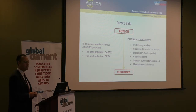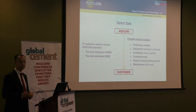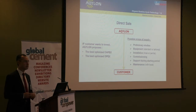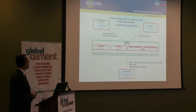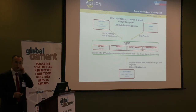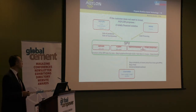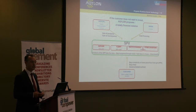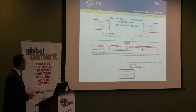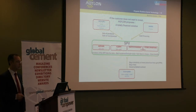We also work with some partners that maybe are interested in getting only the module and the maintenance and doing the rest. So here again, we are quite flexible. And we also propose, if the customer does not want to invest, this totally financial solution. What we do here is that we create a SPV, special purpose vehicle, in which of course Aquilon will be a partner. The customer can be a partner or not, it's his choice.